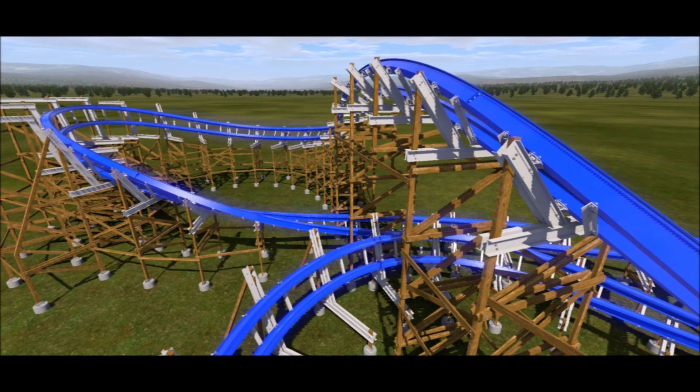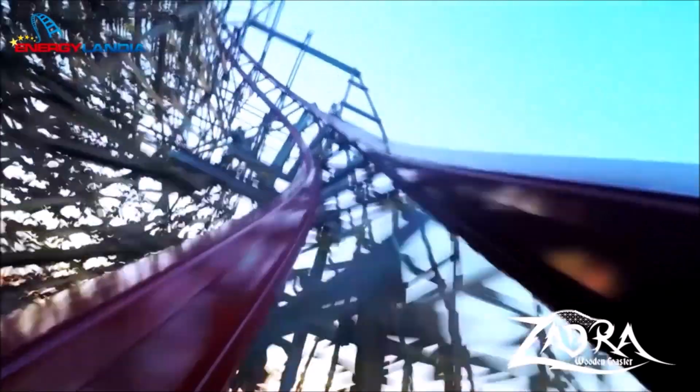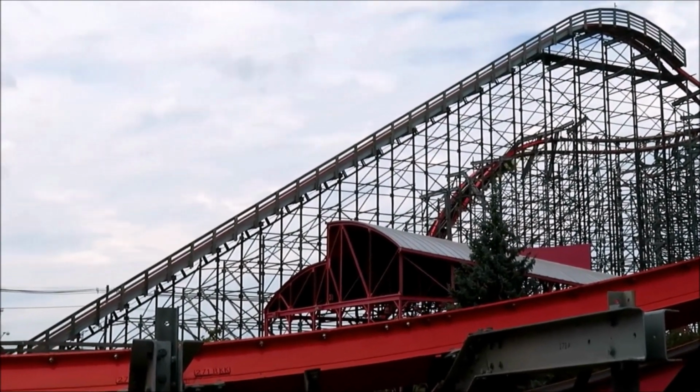But I was thinking they could RMC Wildcat, but I realized that they just got new trains this year, so Wildcat's probably going to be sticking around for quite a bit. So I think that an RMC hybrid would work well. It would definitely, obviously, be ground up, so you're not going to RMC Wildcat.